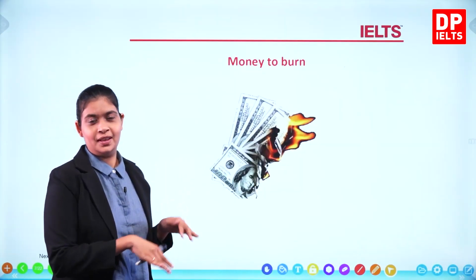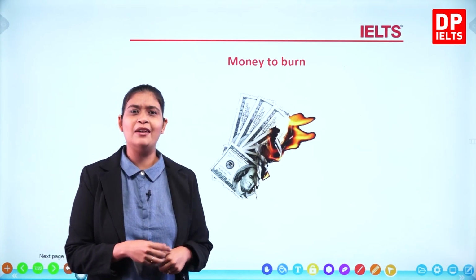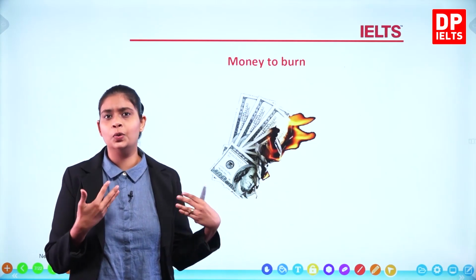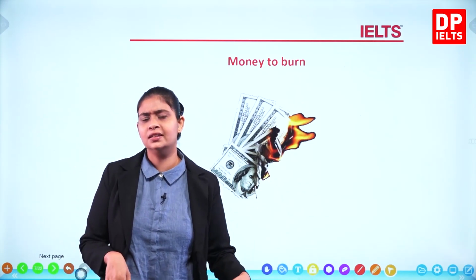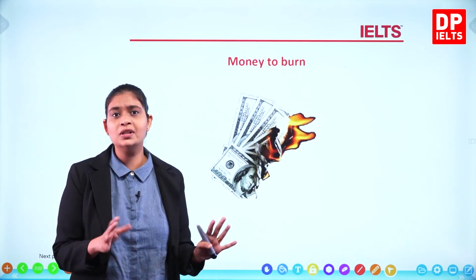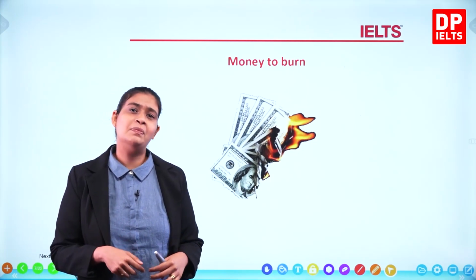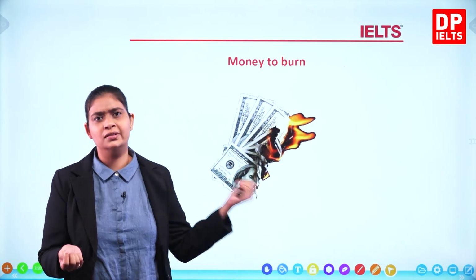Money to burn. Money to burn means you have a lot of money. That means you have more money than you need and you can just spend it on different things. You don't need it for a good purpose. You just spend it on going out, on shopping, on traveling, okay? Just you're spending money as you want. You don't have a control over it. When you have excess money and when people are just spending it, right? You say, oh, they have money to burn.